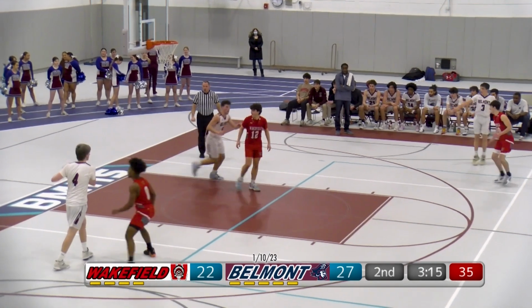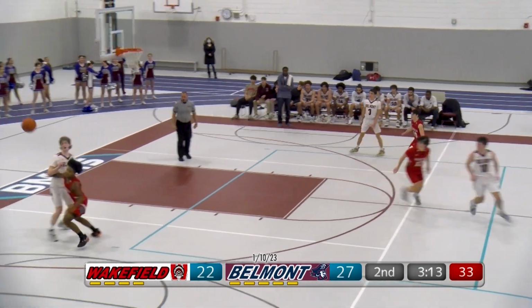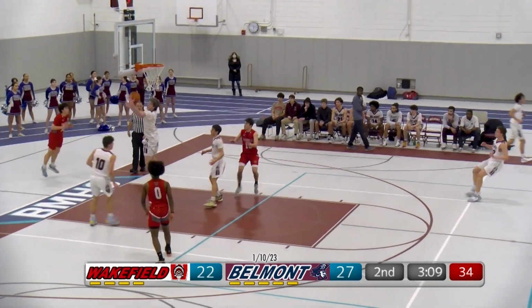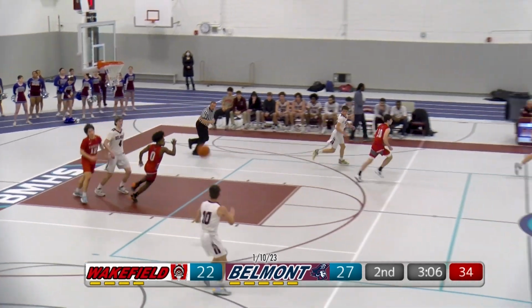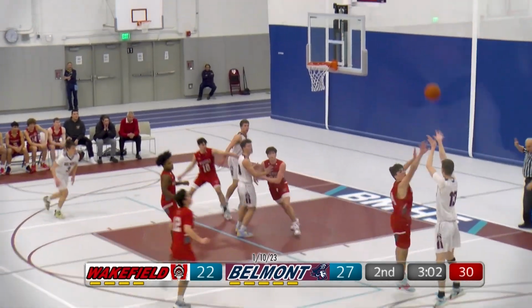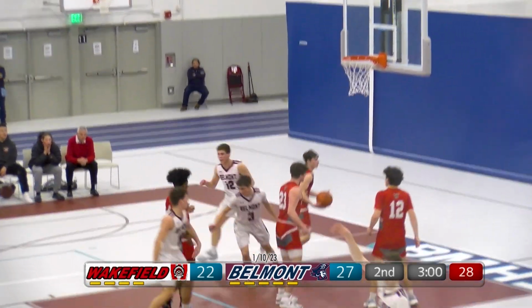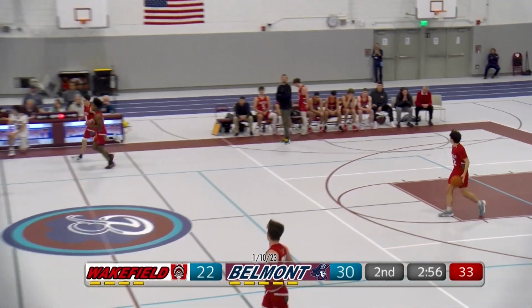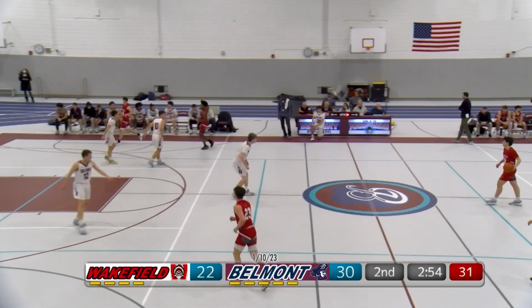Wakefield looks to have moved into a man coverage after earlier in the... Oh, and a great steal by Diari Burton. Puts away. Oh, and just can't quite put it away. And Belmont's going to get that back. A lucky break that Wakefield couldn't convert on that. Twice now, Wakefield's caught Belmont out on those backcourt plays. Oh, but a great three-pointer shot by Gabriel Meyer-Heron to turn nothing into something.